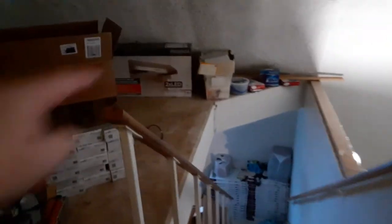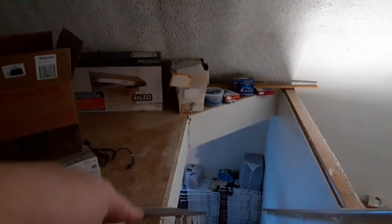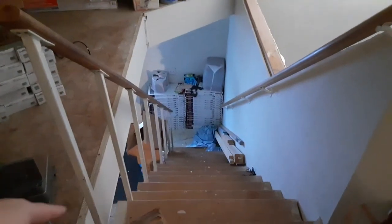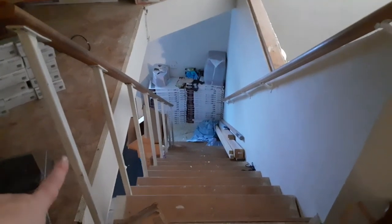And then I'm going to build a railing right here and a gate across the top of the stairs because these stairs are pretty steep. And then after that, we'll lay the flooring here.